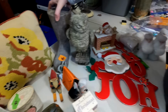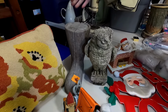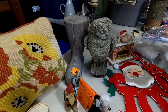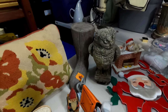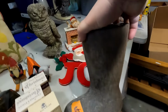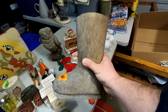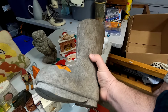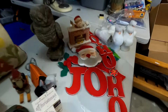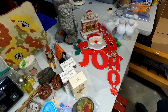Like, why did I buy this? I have no idea. It's like a carved wooden boot. It's like a boot mold. Maybe you put your boots in it after they get wet. I have no idea what this thing is. I think the guy made stuff. But why did I buy that? I blacked out and bought stuff. You're in the zone. Like, what would you do with it? If anybody knows, let us know, because we clearly have no idea what that's for.